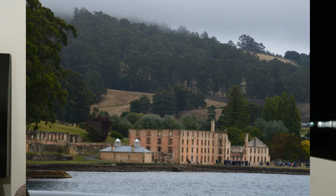A couple of highlights of the trip were definitely the Pennicott tour at Wineglass Bay, and the Port Arthur day I actually found was really good. Even the time that we had on the tour, there was time before our little wee boat trip, and then we have free time after. So we had about 3.5 hours at Port Arthur. So those two were definitely the highlight for me.